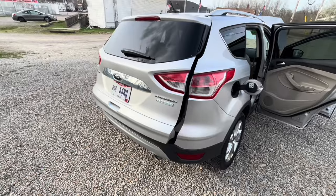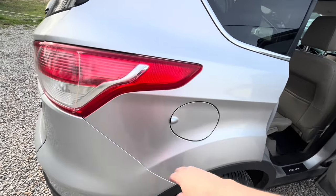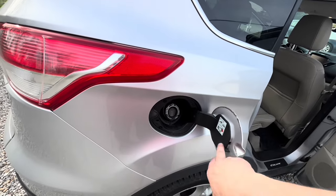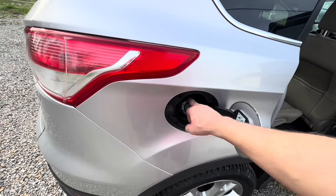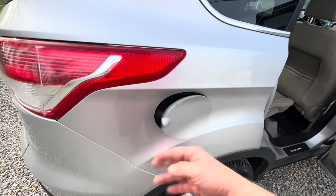Got the Eco Boost. Not sure what that means. Here is the fuel. Fuel does not have a cap, so I guess it just seals up. My car has that too. It's actually kind of cool.